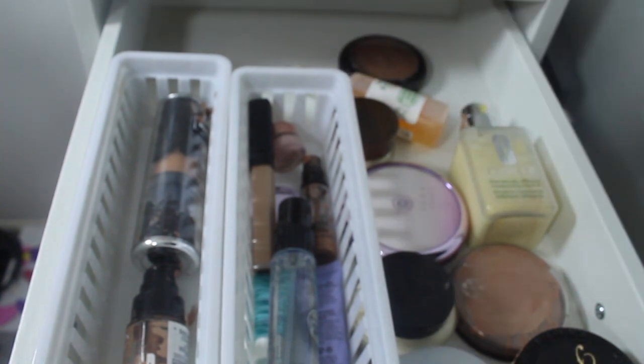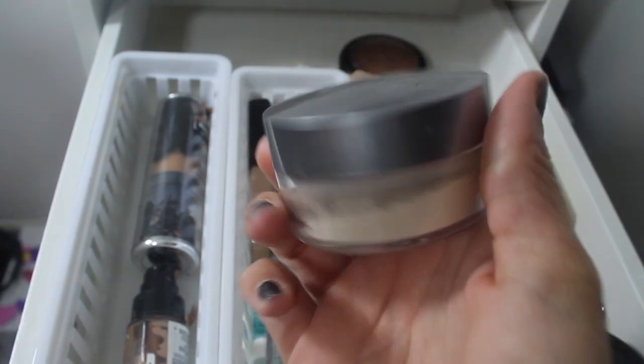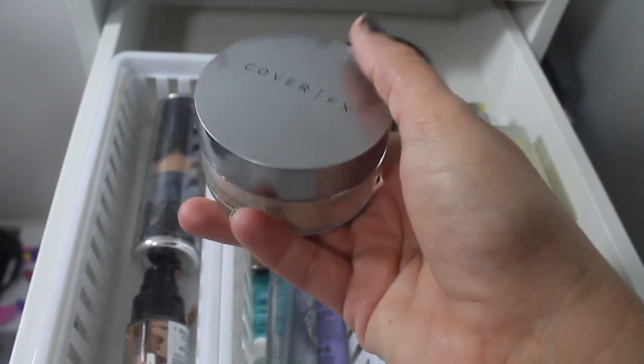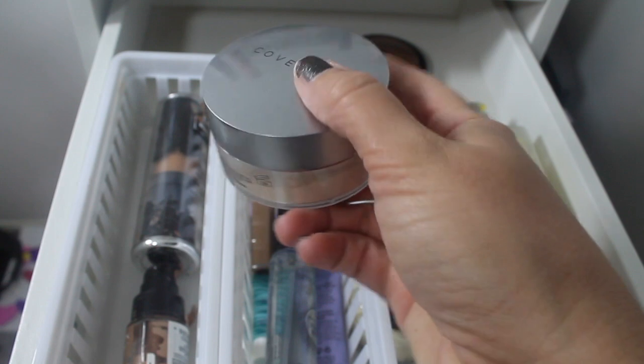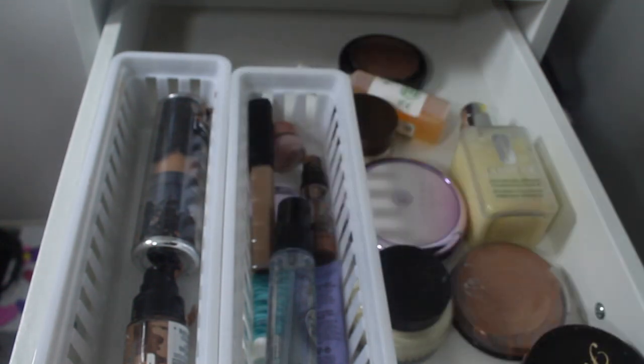And then to replace that, I think I'm going to use the Cover FX. I feel like the last time I used this, I really did not like this for setting my face. I know a lot of people use this to bake, but I just want to see if I can use this for setting my face or just strictly for baking. So we'll pull that one. And that is all for this drawer.